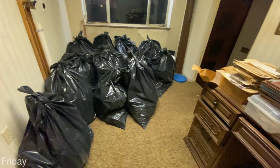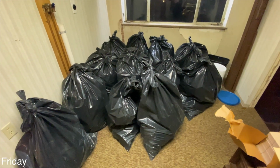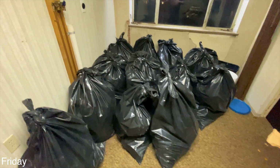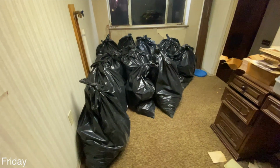These are all the trash bags I've pulled from bedroom number 3. I think bringing my Miata home from work may have been a mistake this weekend. I gotta go back and get the blue pickup so I can move all this out to the garage and get it ready for a dumpster to show up.